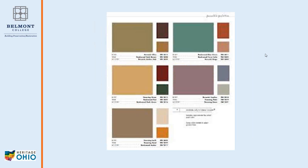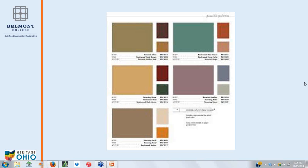From that, you would develop, and this is kind of the key in terms of what we're going to talk about, sample cards or sample palettes of different colors that work together. In buildings, first major lesson today, you're going to have a body color, you're going to have a trim color, and in some instances you may have a highlight color.